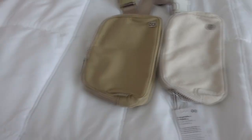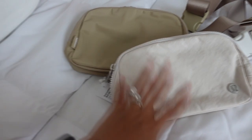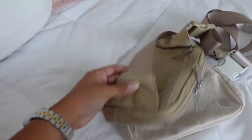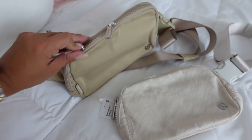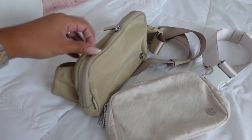So my friend Huey was all about this, and I saw my sister was wearing one too. So these are the Lululemon belt bags. I've had this one for a while. This is the 2L. I bought this, I think, like a month ago or something. But I never wore it because this is a 2L, and it just seemed really big on me.